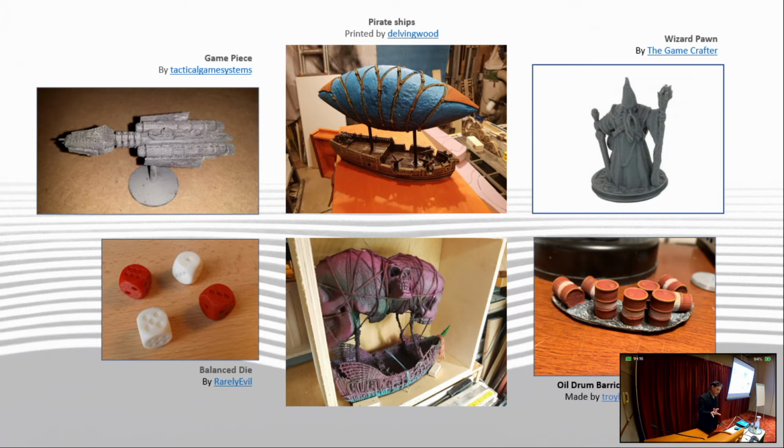Up in the upper right corner, you can see one of the Game Crafter's wizard pawns. Very nice detail. It's kind of funny because if you compare one of those to one of my old FDM prints, they look like two completely different worlds. I mean, it's crazy. And then in the lower right corner, you can see somebody made some oil drums that they can use in their game for whatever it is that they needed to use them for.